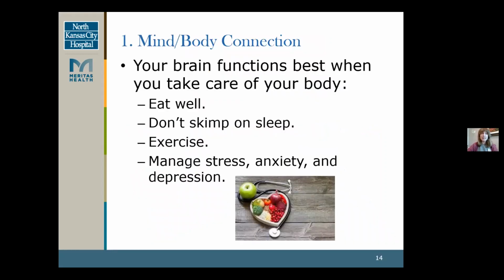So number 1, laying that foundation, the mind-body connection. Your brain functions best when you take care of your body. So you're going to want to make sure that you're getting good nutrition, that you're getting good sleep, shooting for 8 hours a night. Exercise is very important. And sometimes after COVID-19, that can be difficult. So some of the strategies we've talked about is maybe breaking it up throughout the day, maybe 10 minutes in the morning, 10 minutes in the afternoon, and 10 minutes in the evening. So you get your 30 minutes a day.